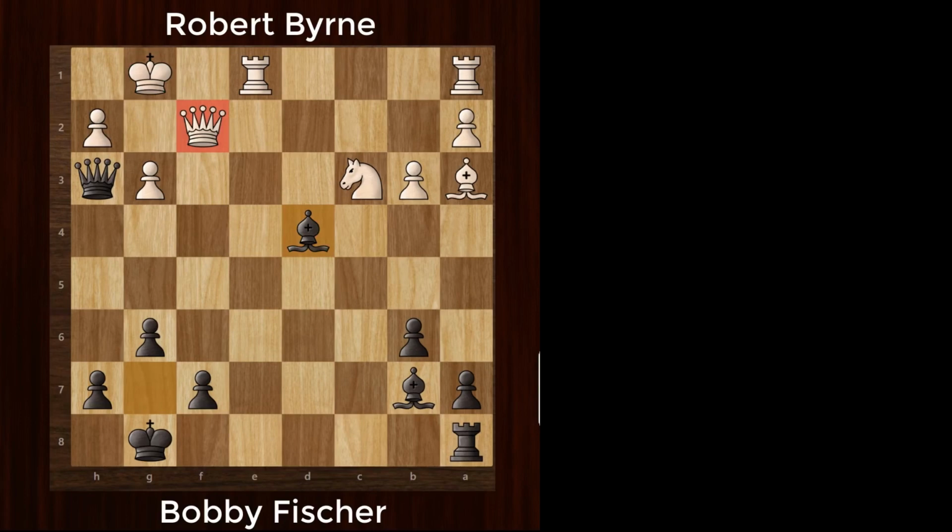A brilliant game, an interesting story. I honestly believe this is the best game of Bobby Fischer, even better than his game of the century. In fact, Bobby Fischer himself describes this as one of his most memorable games.